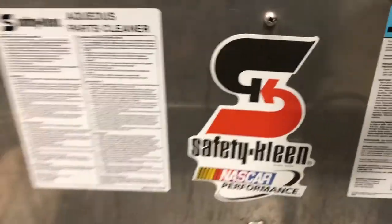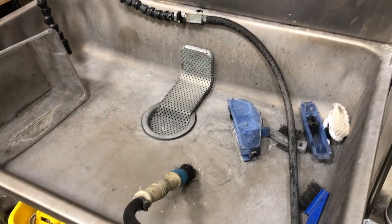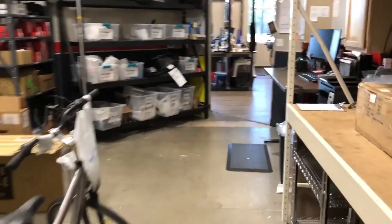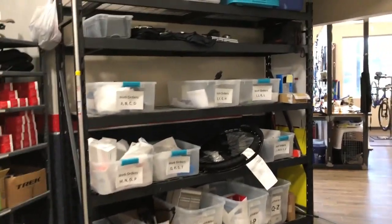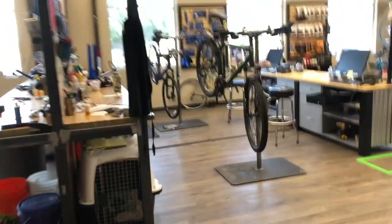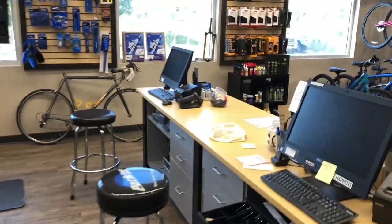But anyway, there's our little safety clean solvent tank, or it's an aqueous parts cleaner, so it uses real hot water and kind of it looks like a baking soda type mixture, some other additives that keep stuff from rusting, but that thing works really well. It's right there in close proximity to the bike wash, so kind of those go hand in hand. You know, it's just our area where we keep all the work order parts ordered, layaway parts, things like that. And so now we're kind of getting into the shop.